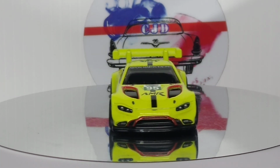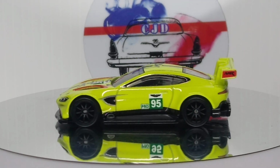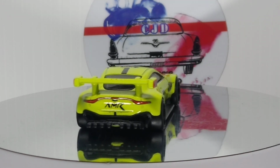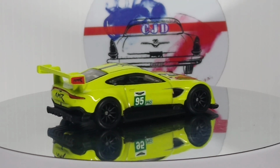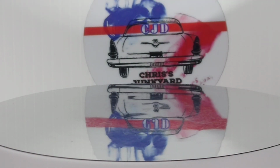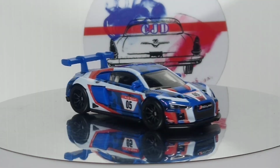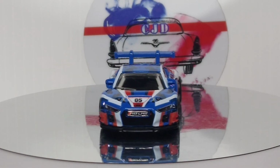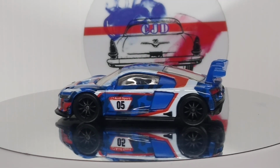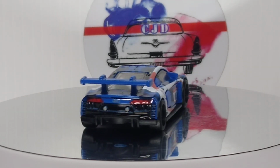That's your number two, Aston Martin. Not a fan favorite, but I like it. And I wanted the whole set, so. Pretty cool. Next up, this one's sweet too, the Audi R8 LMS. This thing looked a lot better out of the packaging. Really, I really like this one. Very cool.